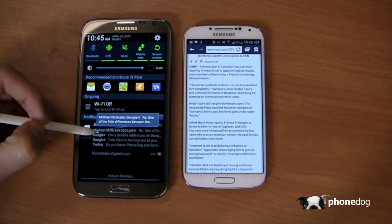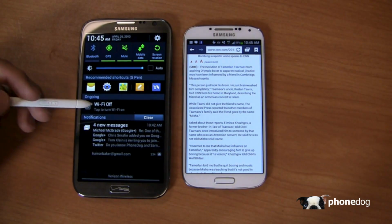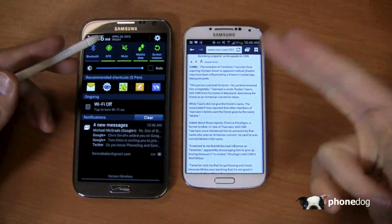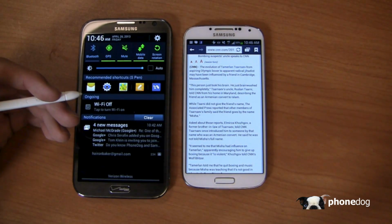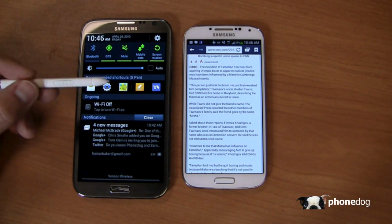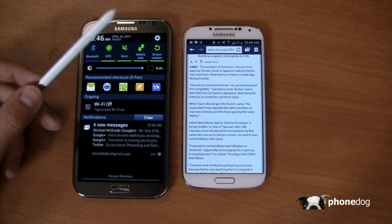Part 2 of a dogfight battle between two brethren, two siblings, two brothers or sisters, depending on how you look at it, the Samsung Galaxy Note 2 and the Samsung Galaxy S4. Different devices despite the same OEM. It all depends on what you want and what you need out of your smartphone, but this is a dogfight, and this time around we're going to declare a winner.